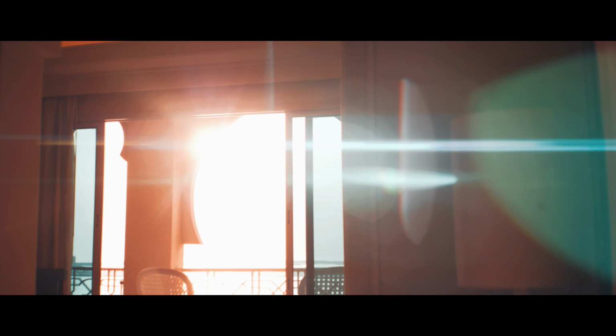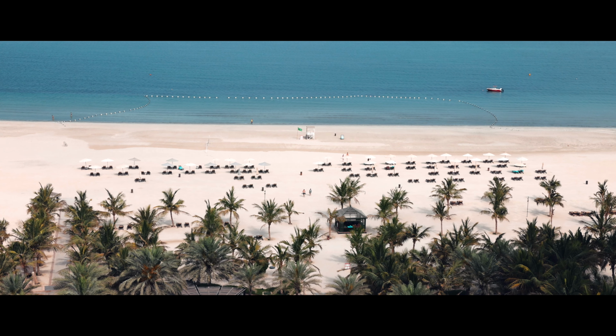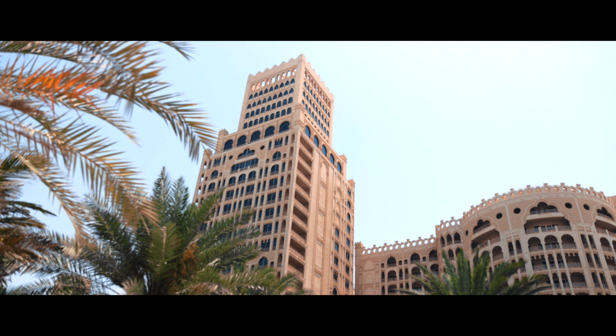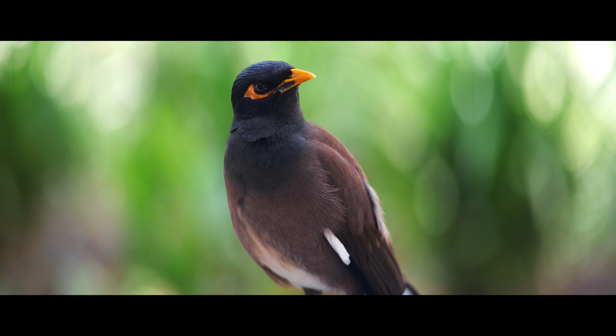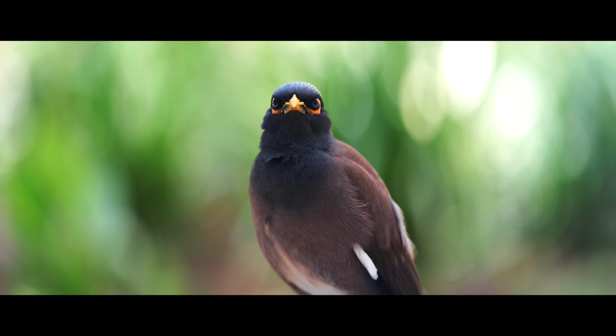Here at the Waldorf Astoria in Ras Al Khaimah, I've spent a week of relaxing vacation in late April of 2021. With its pristine oceanfront location, the hotel has proven itself to be an extraordinary member of the Waldorf lineup and constantly kept up standards throughout the years.